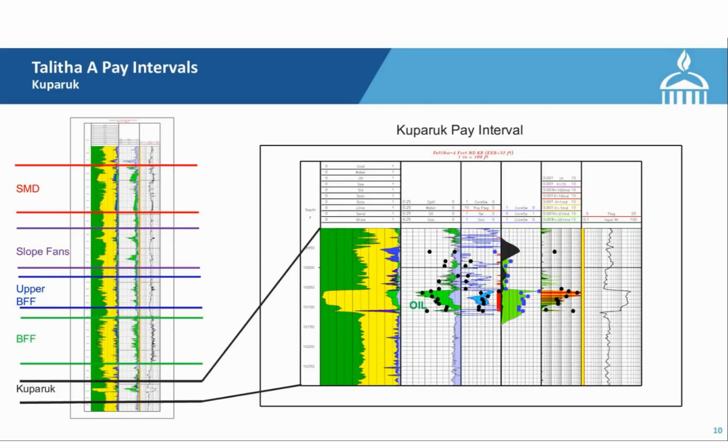So what we do is we take rotary sidewall cores, and in this well we took 100 rotary sidewall cores throughout the whole section of rock that you see there on the left. This allows us to ground truth the log analysis so we can really get a comfortable answer on what's going on. Because this is such a long, over half a mile of gross reservoir rock, I'm putting on the left side, the log analysis of the whole section, just so you have some perspective of where we are.